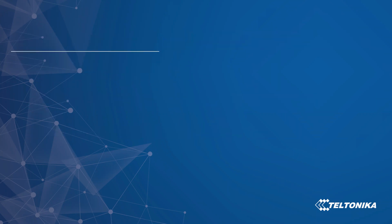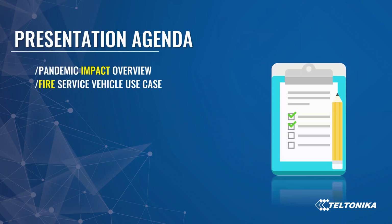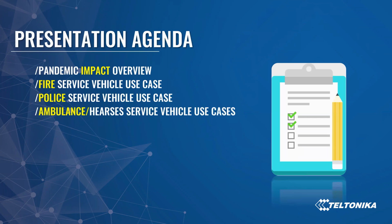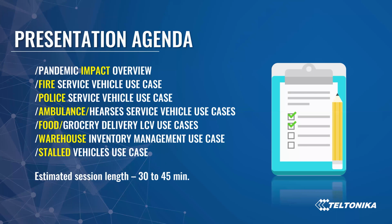Keeping that in mind, we will discuss today the pandemic impact overview, as well as use cases for fire service, police service, ambulance and HESS, food and grocery delivery services, as well as warehouse inventory management use cases and stalled vehicle use cases. So quite a few topics to go through. In the end, we'll have a short and brief Q&A session. Altogether, the estimated session length is 30 to 45 minutes.